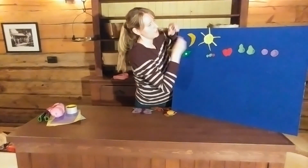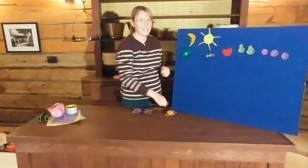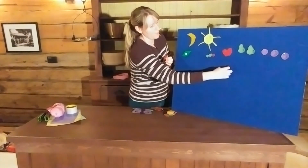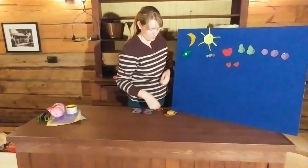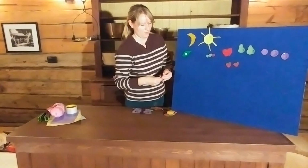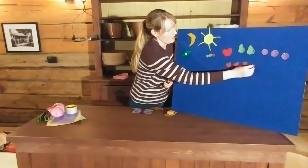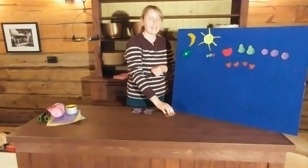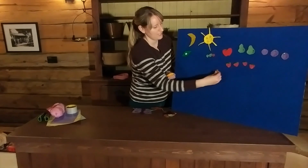One, two, three. On Thursday, he ate through four bright red strawberries. One, two, three, four. And on Friday, he ate through five big juicy oranges.